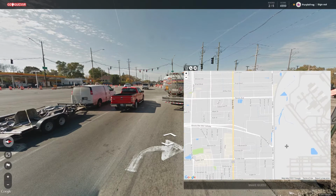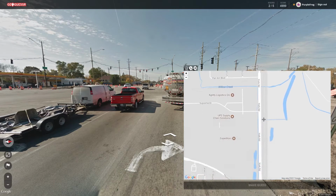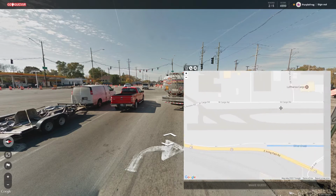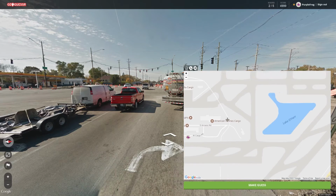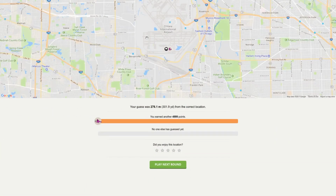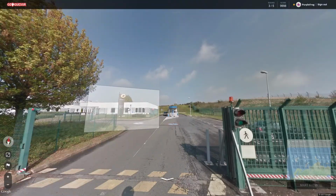I think we must have been on York Road then. No, it doesn't look right. Oh, we were probably on Cargo Road. Yep, FedEx, Lufthansa. Yeah. All right, yeah, we were back like in here. Maybe we're on South Access Road. Yeah, a little farther over, but yeah. Right, we were just next to UPS. Should have thought about that. All right, number 8.